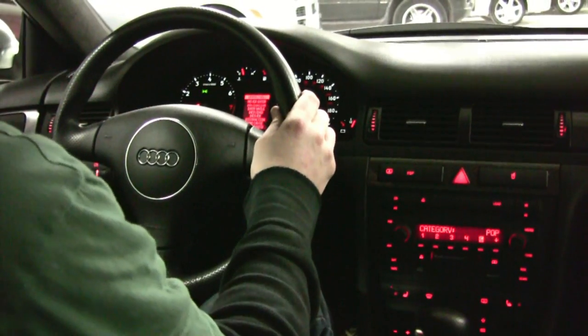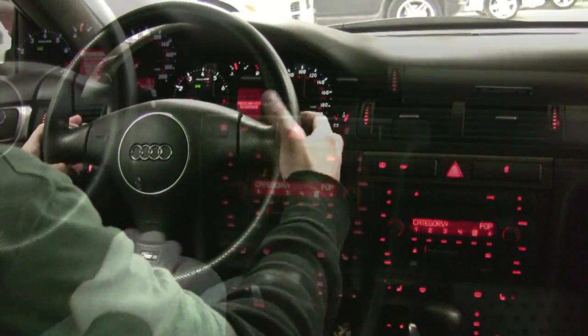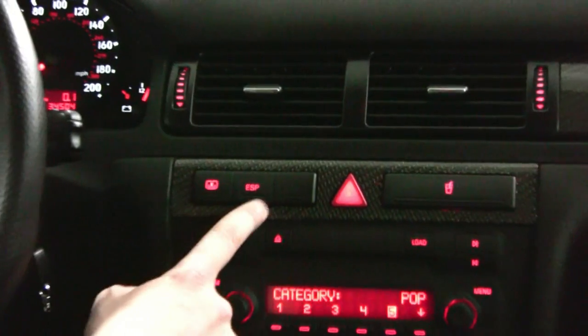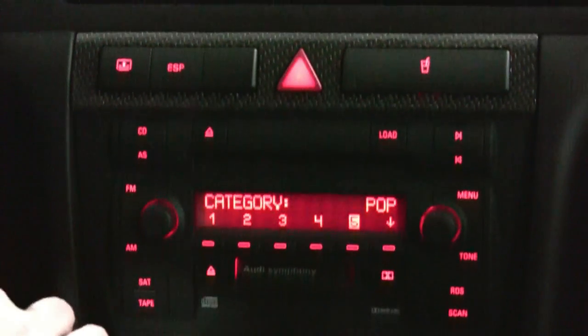I love the readout of these gauges in these cars. It's white on red, and you have a multifunctional display. You can see all along the console here, you got a number of switches. This one will operate your power rear window shade. This one is your electronic stability program, as well as a 6-disc CD changer mounted right here in dash.